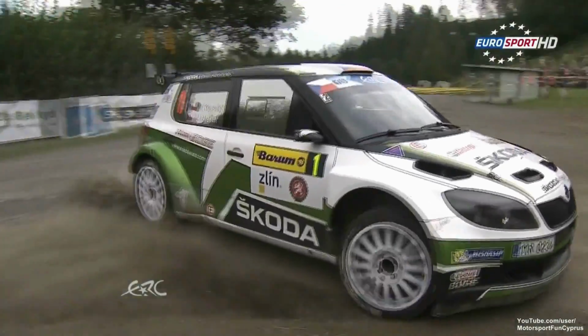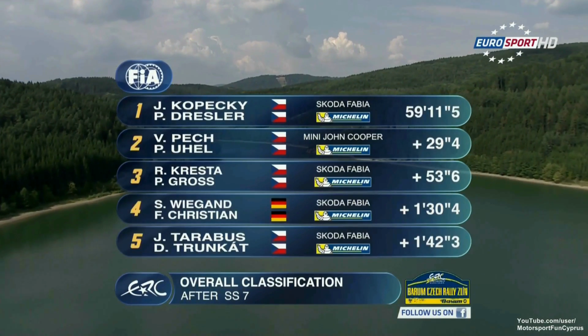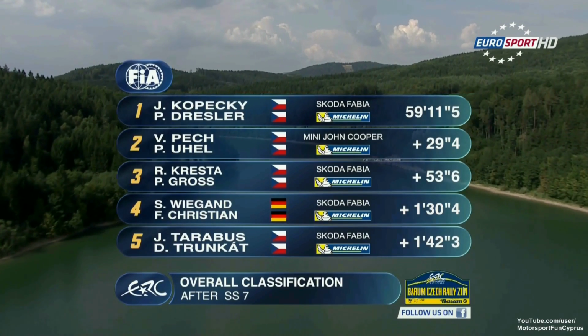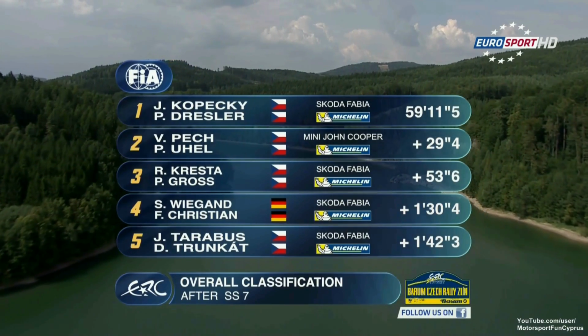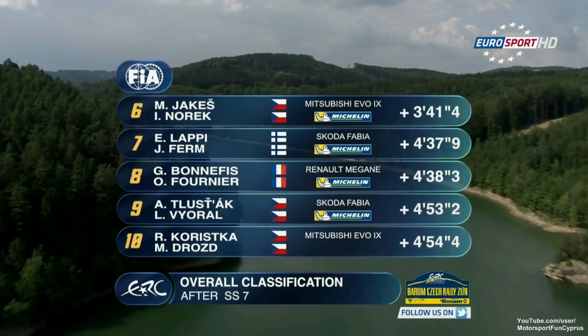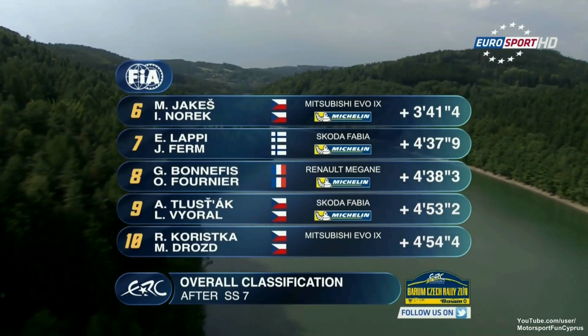A masterclass performance then. And here's what it means. He's now 29 seconds clear of Pech, Kresta in third place from Weigand, and Tadeusz rounding out the top 5. Perhaps a potential surprise from Czech in the Production Cup, 6th overall and looking good for the Production Cup win, now ahead of Lappi.